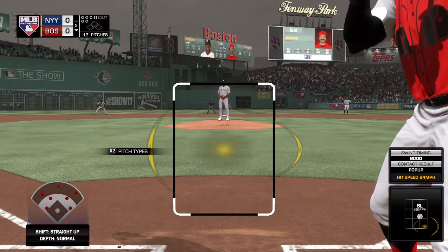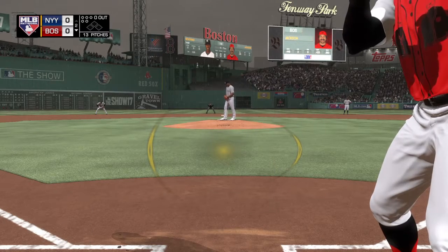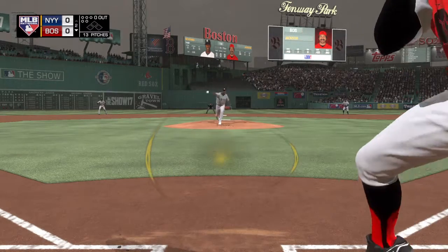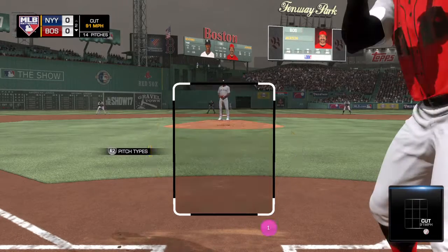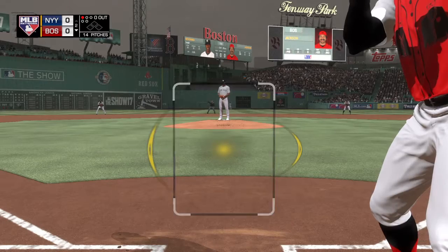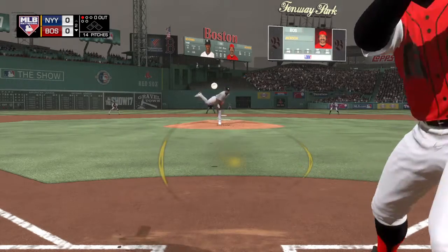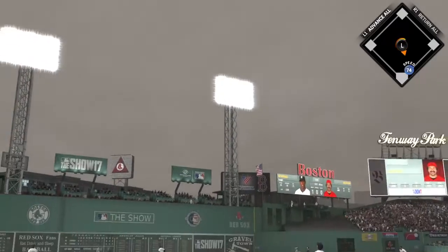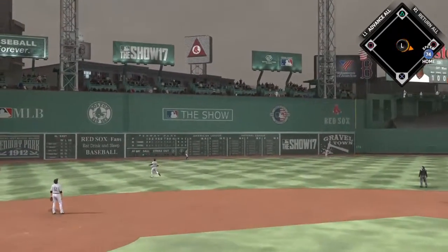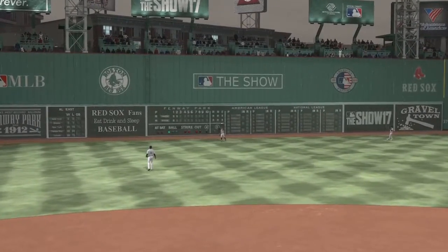Striding in, Reggie Jackson. He'll start things out here in a tie ball game. Reggie Jackson. There's the cut fastball, but it's low. 1-0. The 1-0 delivery. Lifted in the air out to left. Gardner is there. One down.